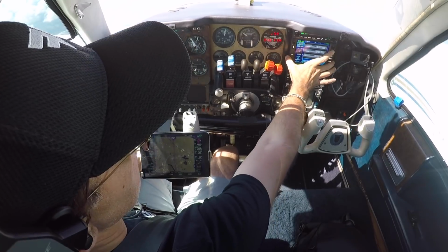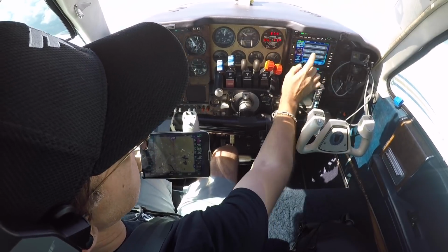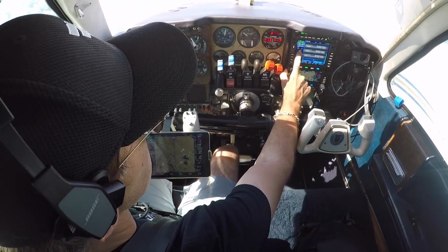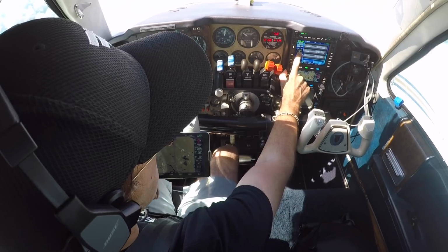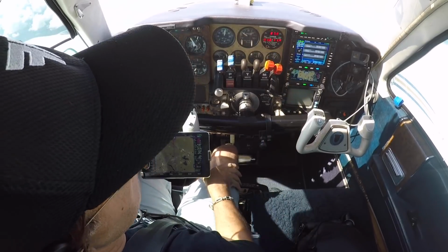This bigger unit also allows me to put my traffic little window here as well. So, I can always see everything that's within 6 miles of me. This area right here as well.